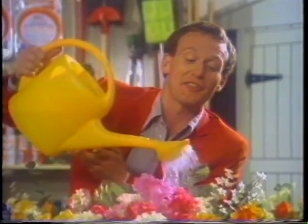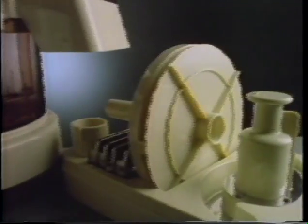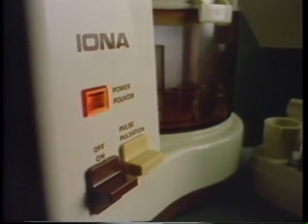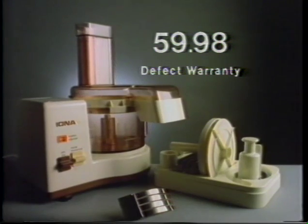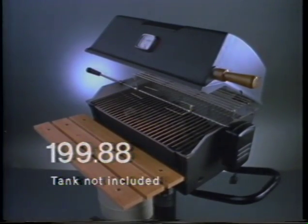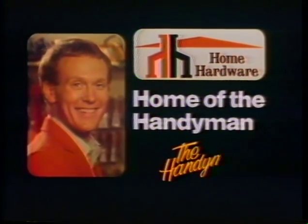Your garden may not look this good yet, but there's blooming good values in our Spring Home Savers event. Budding chefs and gourmet cooks will really appreciate this Iona food processor. With continuous feed capacity, two-year warranty, and pulse switch, only $59.98. Shepherd's 359 square inch gas barbecue has dual controls, $199.88. Good value. And if you need some good advice to go with it, well, that's free. Home Hardware, home of the handyman. Yes, the handyman can.